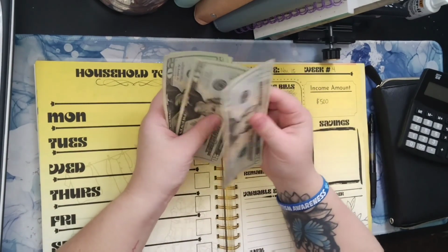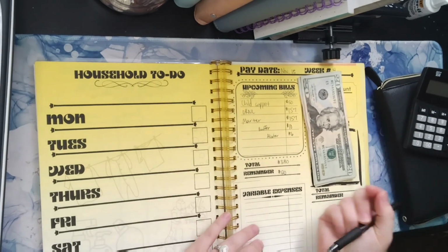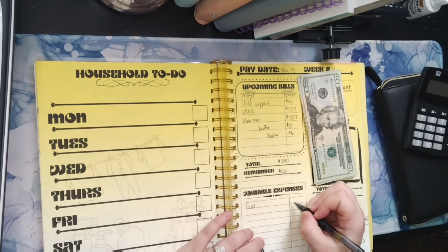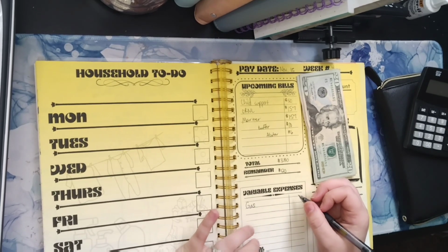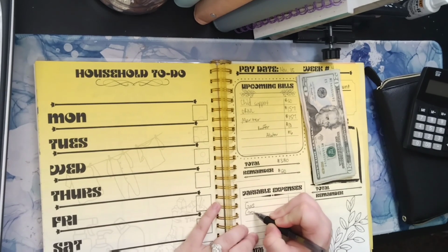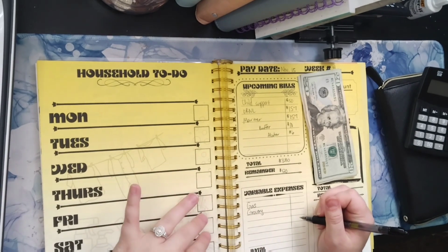So we got 20, 40, 60, 80, 120. Don't know what I want to do. We'll do gas because I did not end up putting gas in my van last week. And then obviously grocery. I feel like we literally don't need anything else.